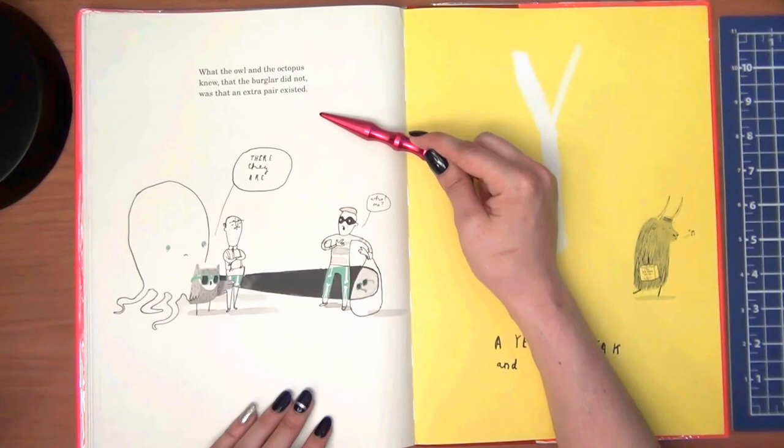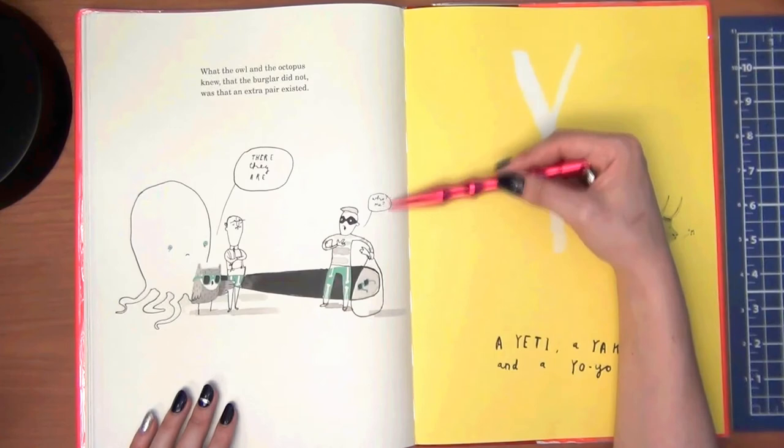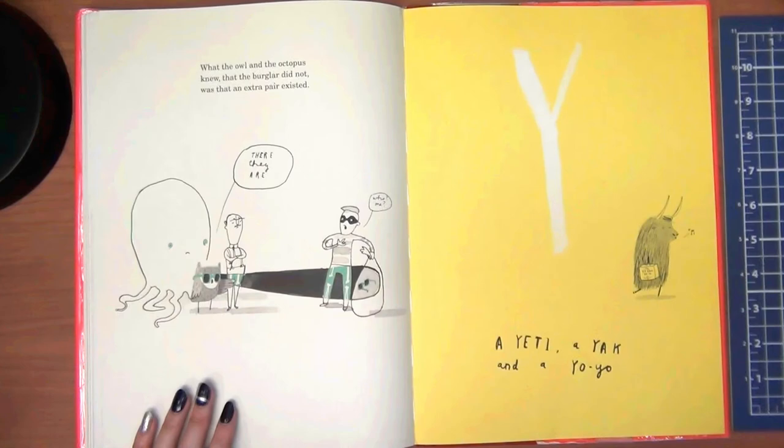Owl's got his own X-ray specs on, so he can see the X-ray specs in this dude's bag. There they are! Who? Me? Dude, everyone can see them. We know it was you. Also, you're dressed exactly like a burglar, so I don't know who you're trying to fool.